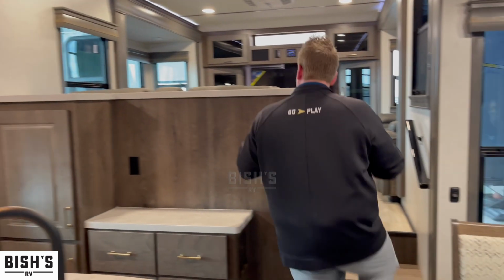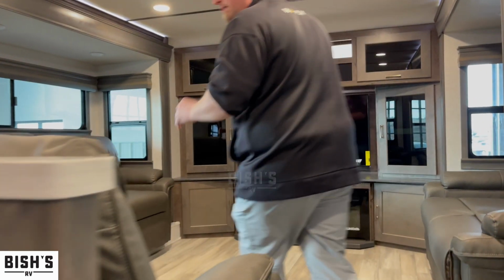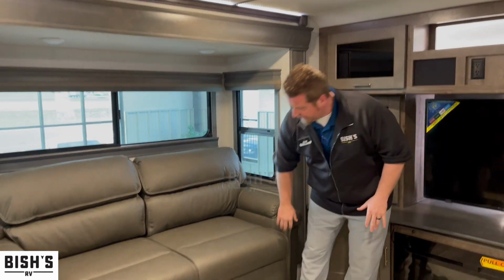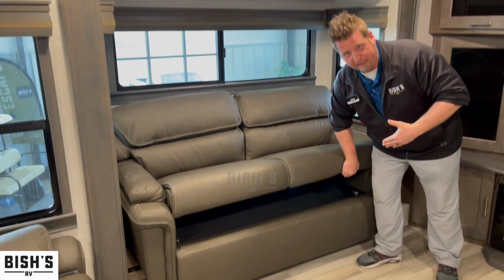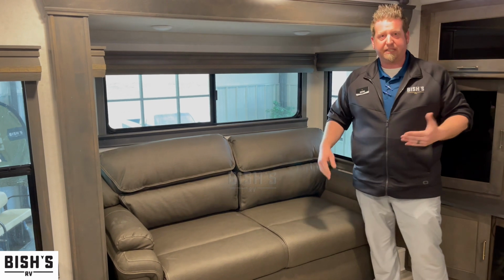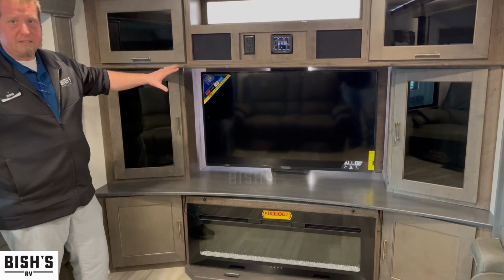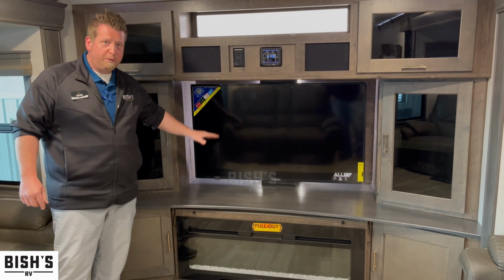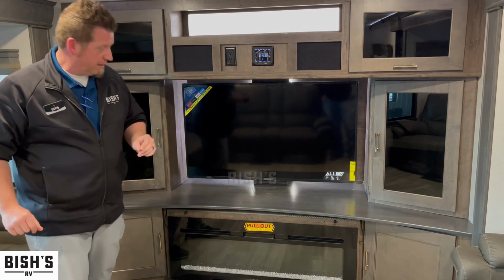Up here in your humongous living room with dimmed lights, of course, for that ambiance of romance. You have dual sleeper sofas. Each one of these can be flipped up with an actual hide-a-bed underneath. So you don't have those chintzy jackknife sofas that everybody hates to deal with. You can actually make queen-size beds. Smart TV. Not all fifth wheels that are full-time living come with a smart TV. So if you have Netflix, Hulu, YouTube, you can get hooked up to this directly. You just need the satellite or Wi-Fi hookup.